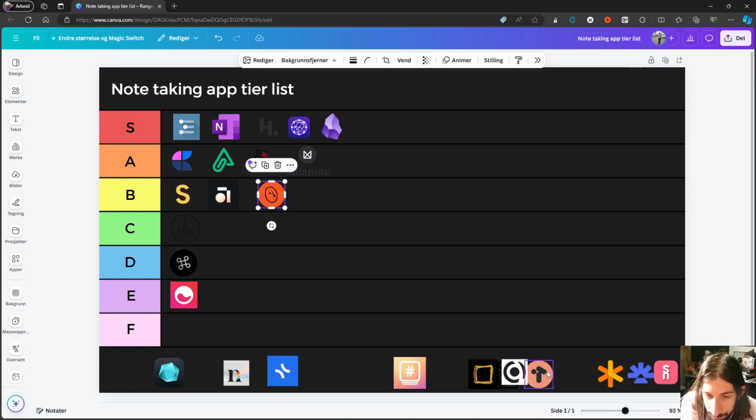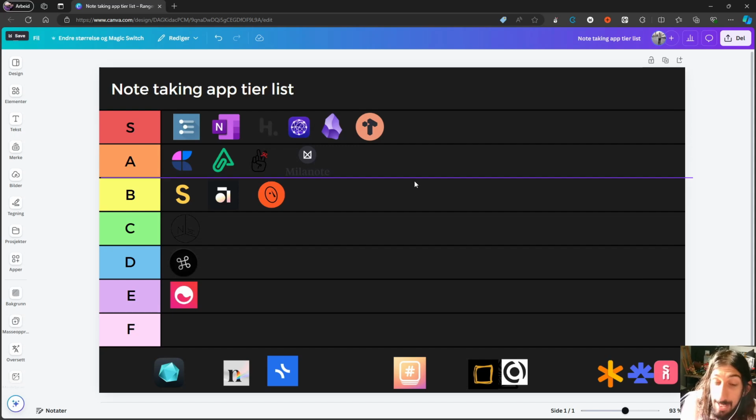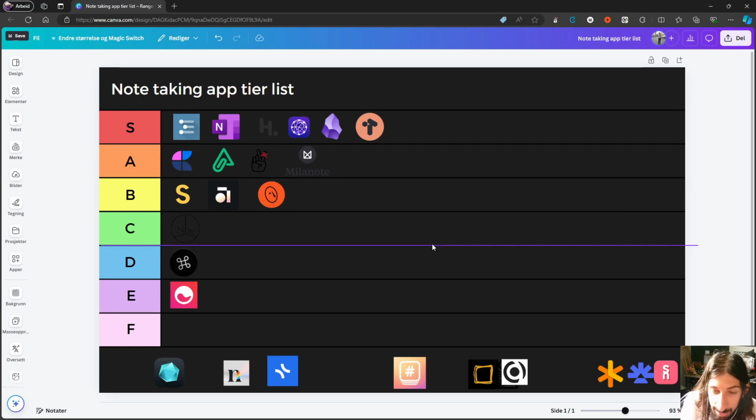Tana, I would say that Tana is quite similar to something like Obsidian in the way that it has a huge learning curve, but they are doing amazing things with AI. And the application overall, amazing, does a good job at everything. You can have your notes in more of a research format where you just have a lot of bullet points linked together, or you can add the super tags just like in Heptabase. Add tags and you will get databases. That is really, really cool.